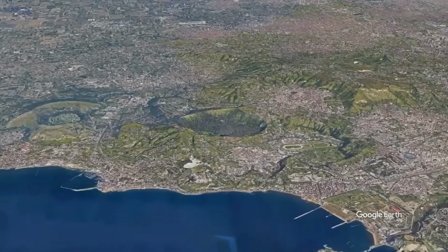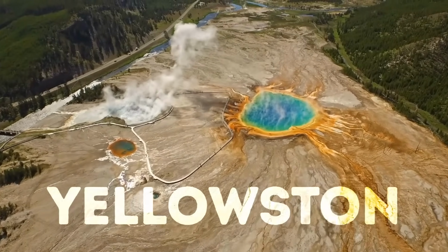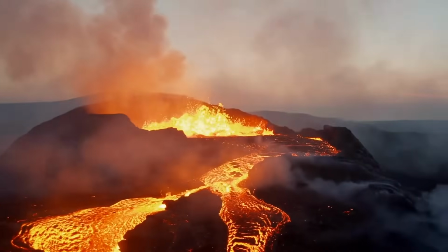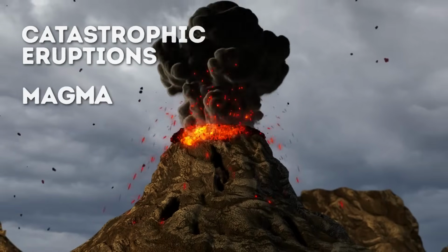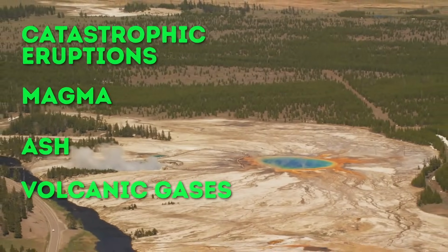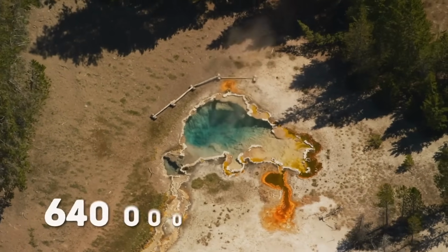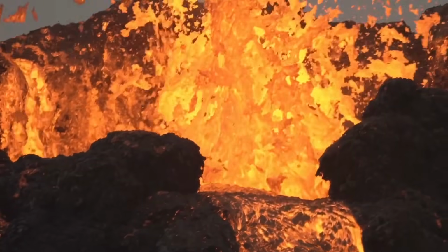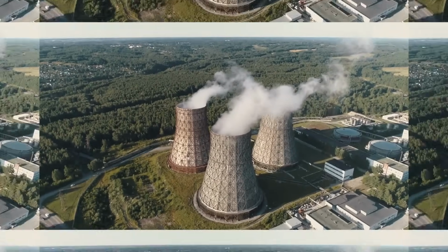The Italian volcano looks like an innocent kitten compared to the real giants like Yellowstone. For a volcano to deserve the title of a super one, it must be able to produce catastrophic scale eruptions and eject huge amounts of magma, ash, and volcanic gases. The Yellowstone giant meets these criteria. Even though it moves from time to time, the Yellowstone supervolcano hasn't erupted for 640,000 years. But when it does wake up, it might erupt with incredible power, about the same amount as 10 huge nuclear power stations can produce.